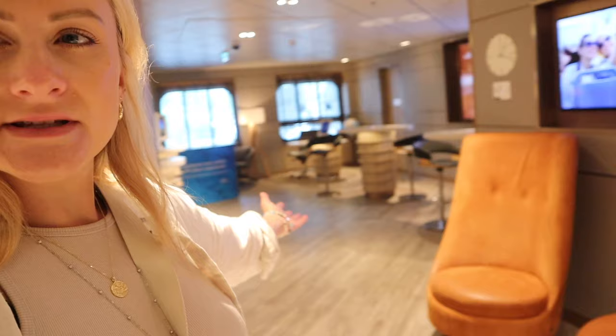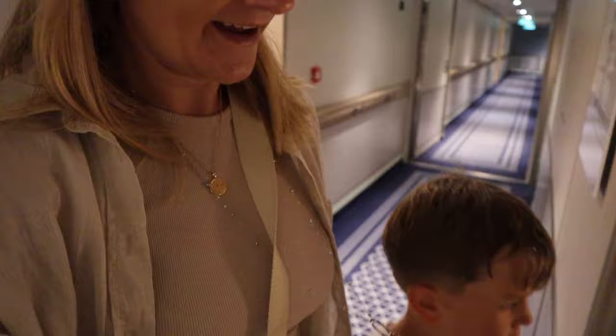This is the shore experiences section and also booking your next cruise. I'd love to do another one, a Mediterranean one actually. This is the shore experiences area for you to have a little chat, a little rest, a little chill. What always amazes me is there are so many options, so much choice for things to do. If you wanted to do some bingo now, it would be on. There's a program of activities.